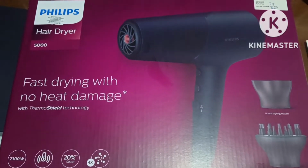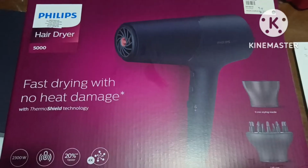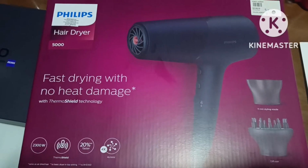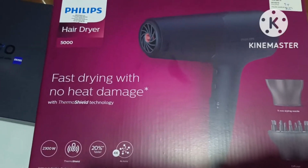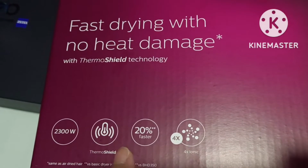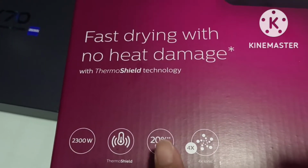The reason is that I cannot wait for 11.11, but I know you guys like waiting for 11.11, and that's another story. But yeah, I have this problem and I need to walk the walk and not just talk the talk in terms of cutting my expenditure, especially when it comes to shopping sprees. So the reason I bought this is because it has an ionizer, 4 times, 20% faster, and 2300 watts.